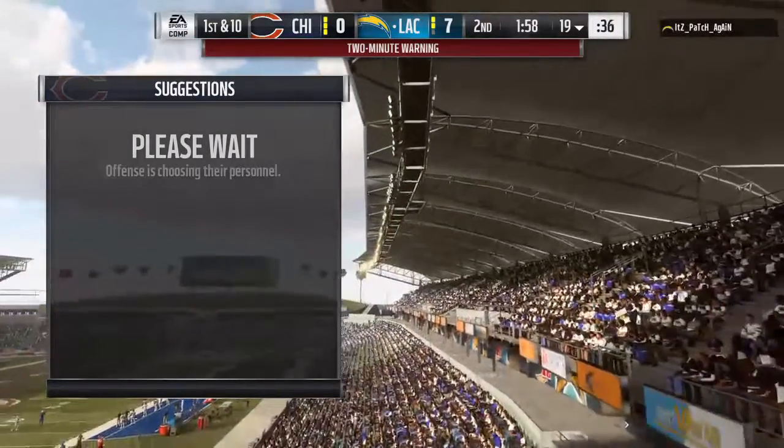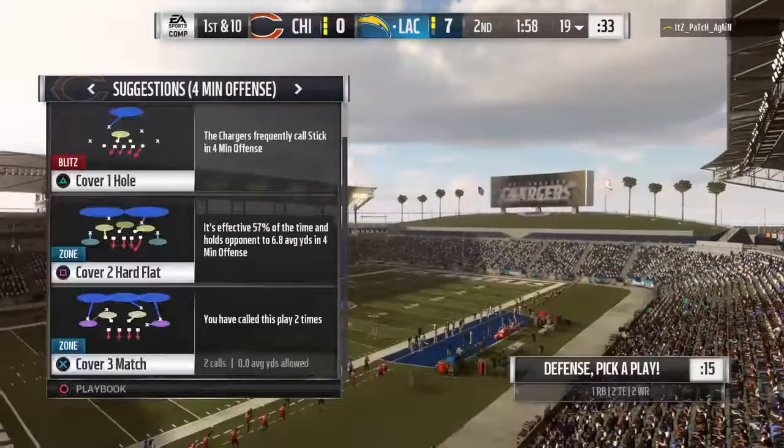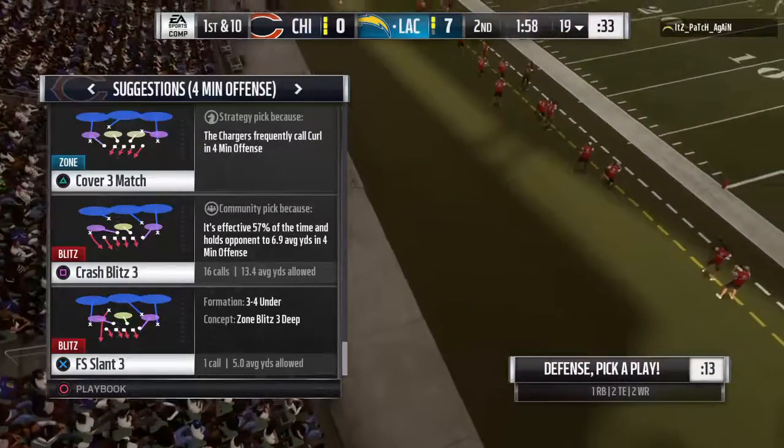A minute 58 to go in this first half of play. We'll come back to Southern California after this.